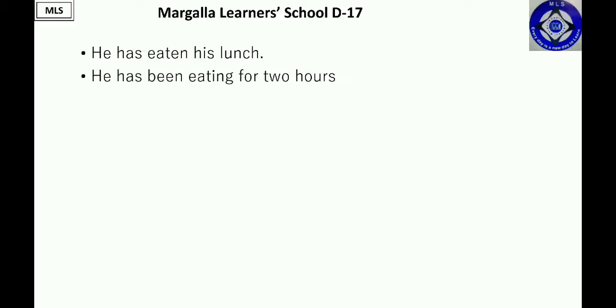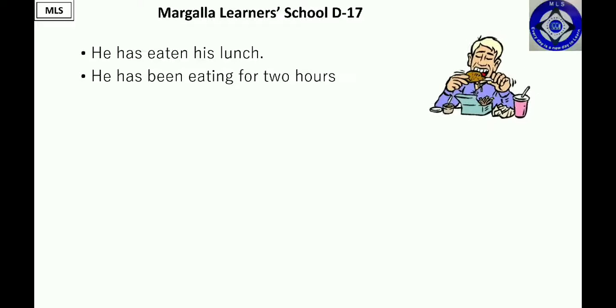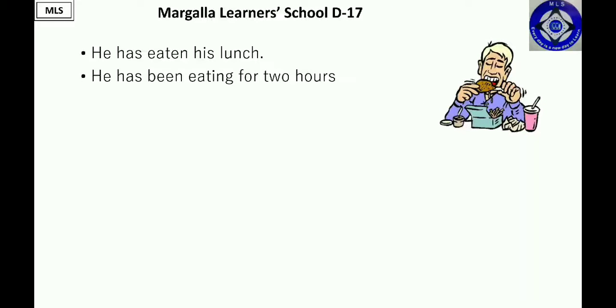When we read the first sentence, we get the idea that the subject has completed this task. He has done it. For example, he has eaten his lunch. His task was to eat his lunch and he has completely done this task. While in the second sentence, he has been eating for 2 hours, we get the idea that the person is eating. He has started this task a few hours ago and right now he is still eating, just like the person on the screen.